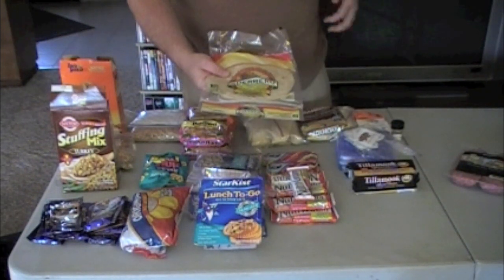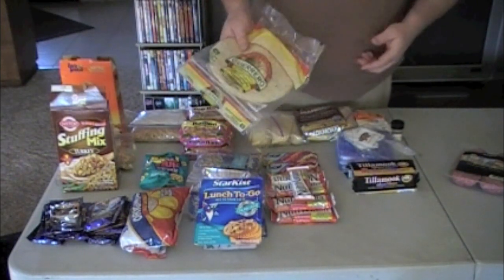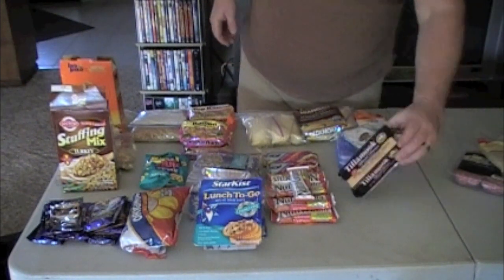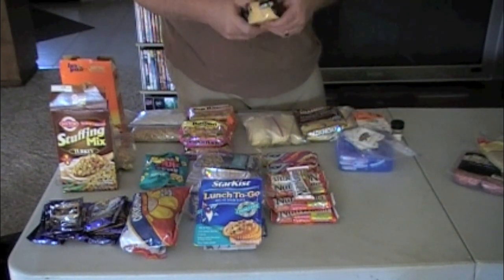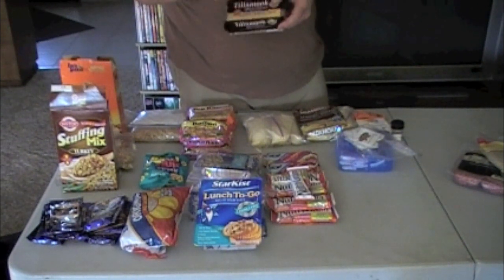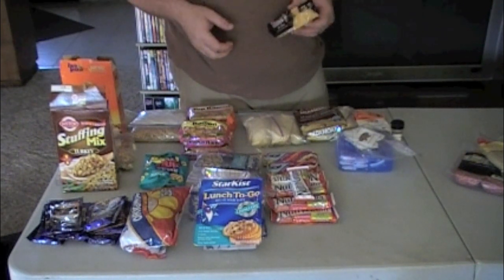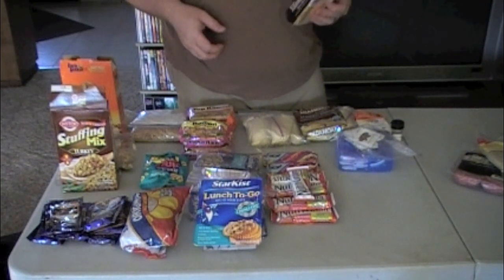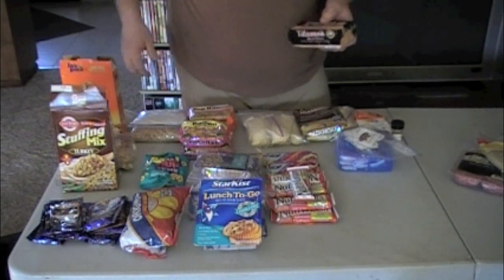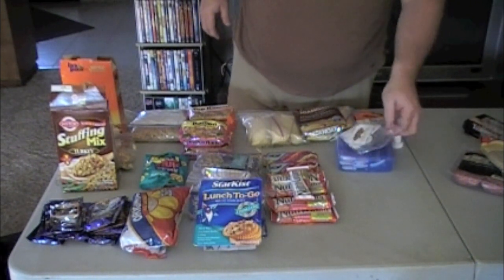Also, the 10-pack tortillas are going to last you fine up there. They go great with the salami. I can have two a day, as well as the Tillamook cheese. I tried a bunch of different brands of cheese, and I really like the Tillamook best. Extra sharp, that's the key to getting cheese to last out on the trail. Extra sharp cheese does last longer than your mild cheddars or your Jack cheeses.